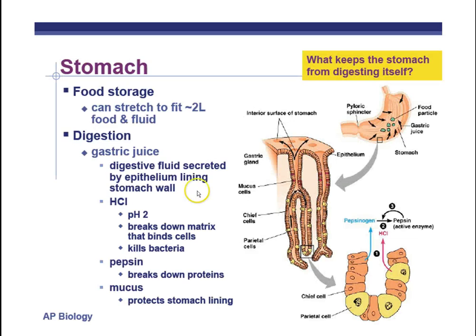All right, now that bolus of food is eventually going to hit the stomach, so now the food has entered the stomach. One thing you should know is that the stomach is not the major site of digestion of food. That's a common misunderstanding. The most important place, where most of the food gets digested, is actually the small intestine, not the stomach. It's more of a holding container. It does some digestion, but not as much as the small intestine.